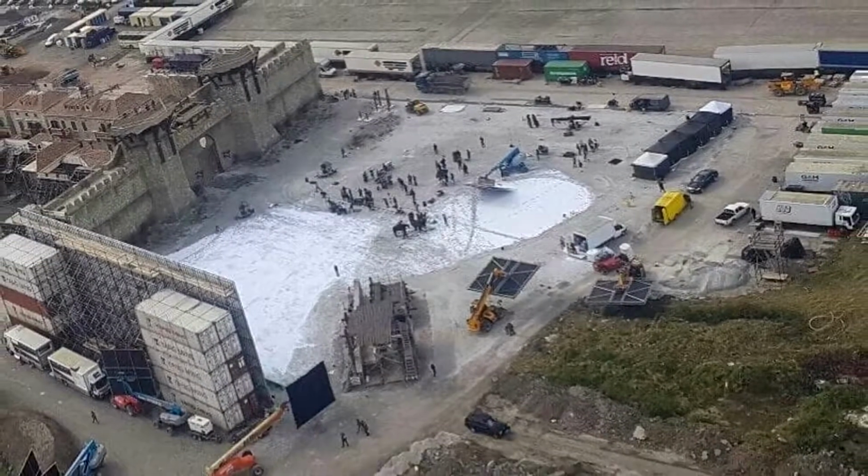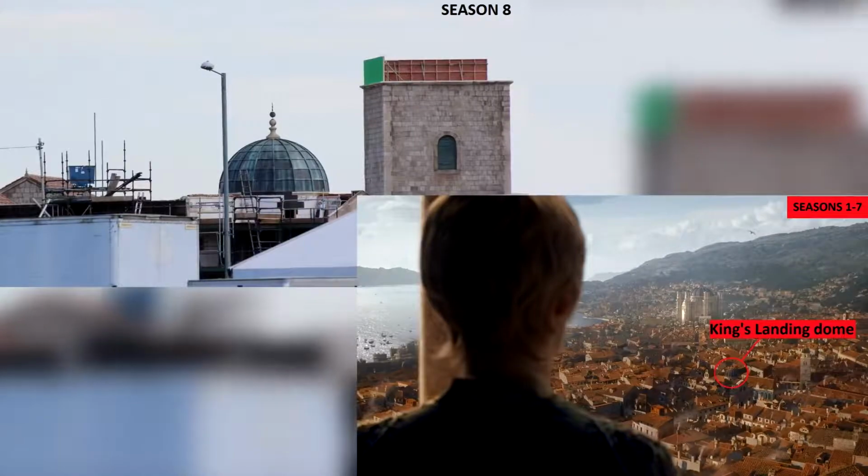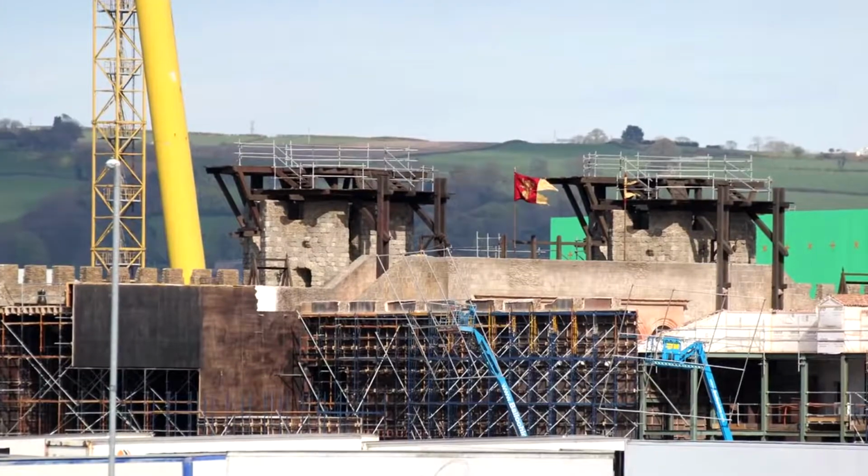That's because Game of Thrones is not allowed to burn cities to the ground. The construction of the King's Landing set focused on polishing the city walls inside the set streets. A famous Dubrovnik landmark has been faithfully reproduced. The most notable are the city gates and the King's Landing dome.